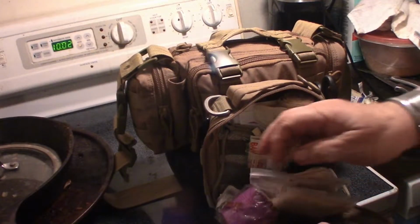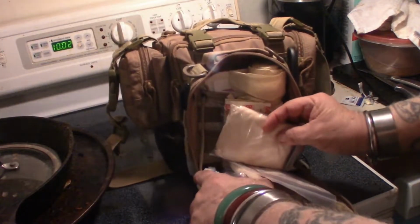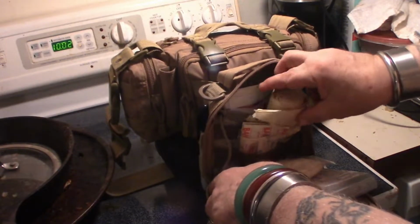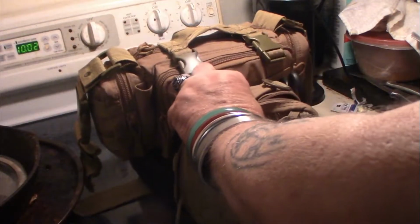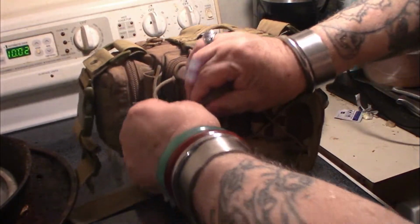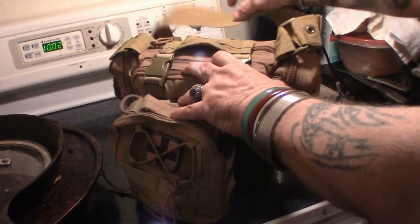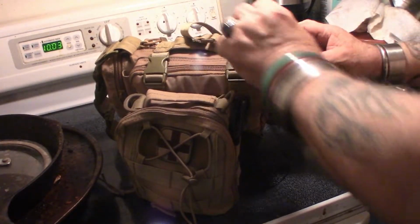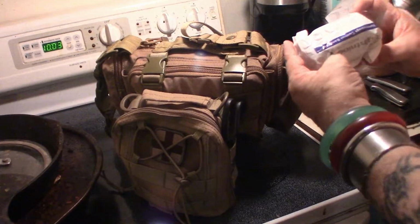I got a bag. I got tape or cloth tape, gauze, bandages, liquid Band-Aid, more gauze, more Band-Aids. See, the thing is out here, or anywhere, like what I mentioned to him about the power outage. You get a power outage out here, I have no cell phone. There's no 911, there's no nothing. Take care of yourself.